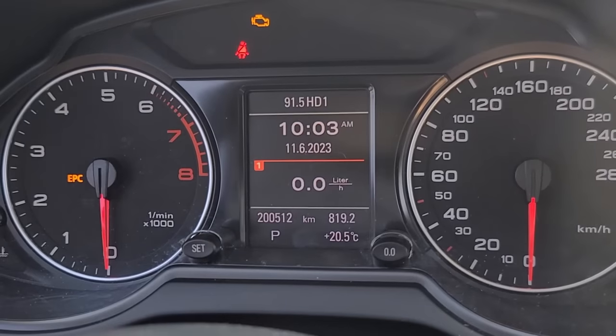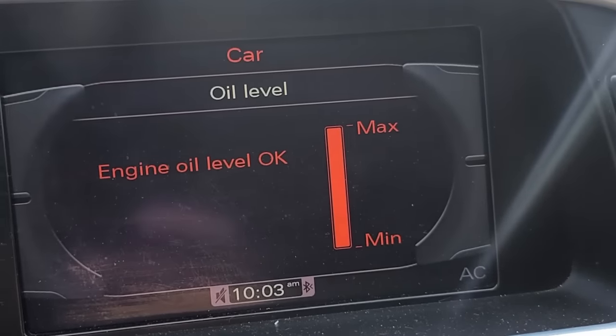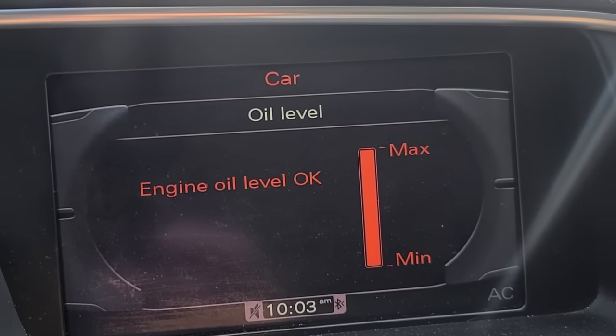So that's the checkup for now. We're going to see how we're going to do later on. And I'm going to post another video at 5,000 kilometers when I do another oil change. We're going to take a look and see what the oil looks like and really what the longer term effects of that were.